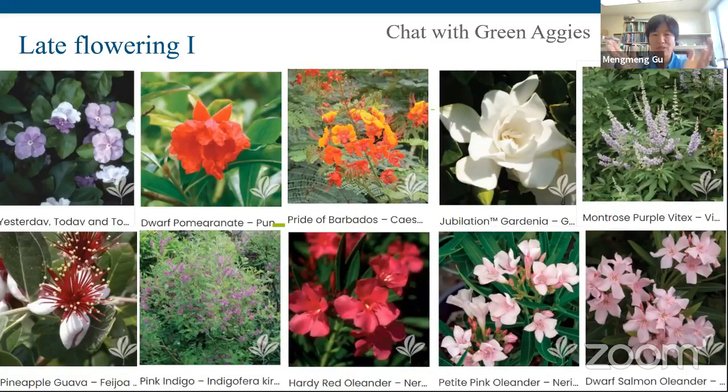Similar to the early flowering ones, the spent flowers are always okay to be pruned off if your client is willing to pay for that. I'll just use Vitex as an example. If you prune off the spent flowers, there is a better chance to get the second flush of flowers. So if your client is willing to pay for that, definitely go for that.